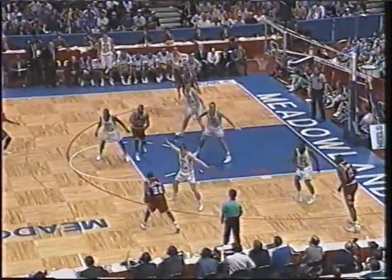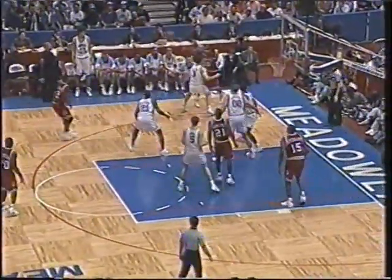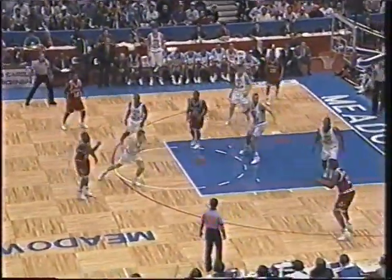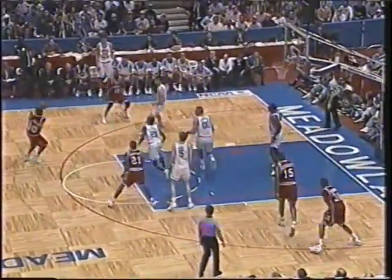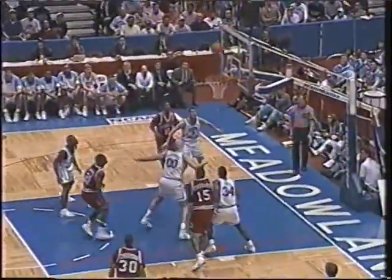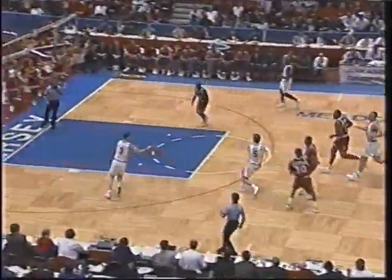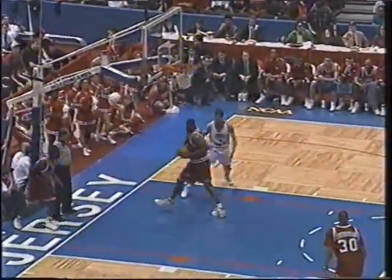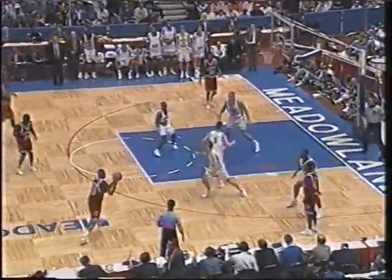North Carolina, of course, rolled in its 2 victories. They've got to try to find Scotty Thurman for a perimeter shot. He's their best weapon from behind the arc. Well, he comes to the right side now. See if they can get the ball over to him. There he is. There's Thurman. Nice call. Nice shot. Beautiful shot. Sullivan. In transition. 31-30. Arkansas.